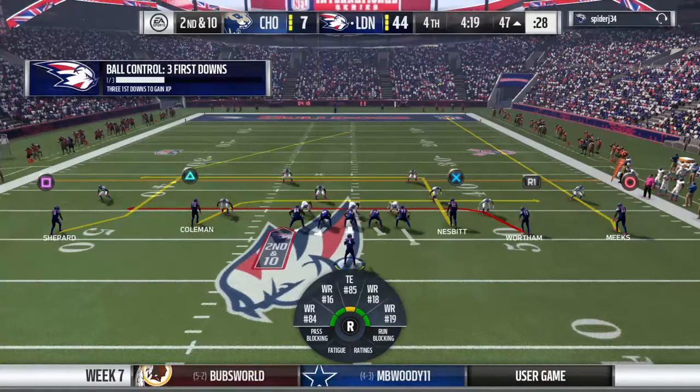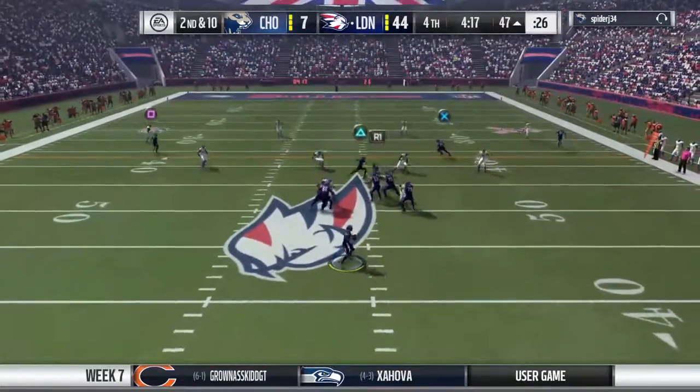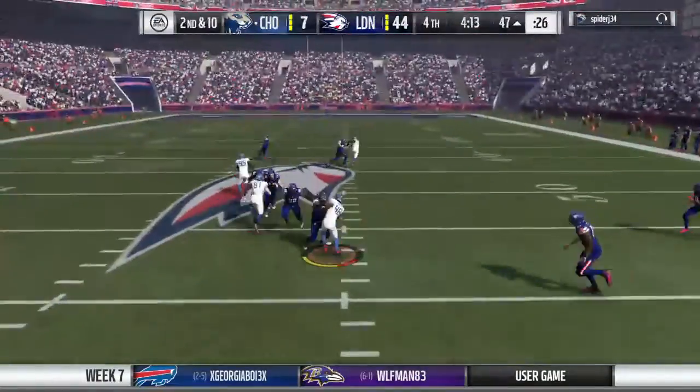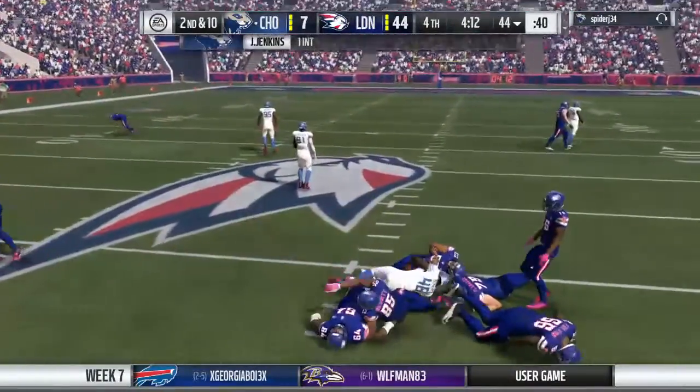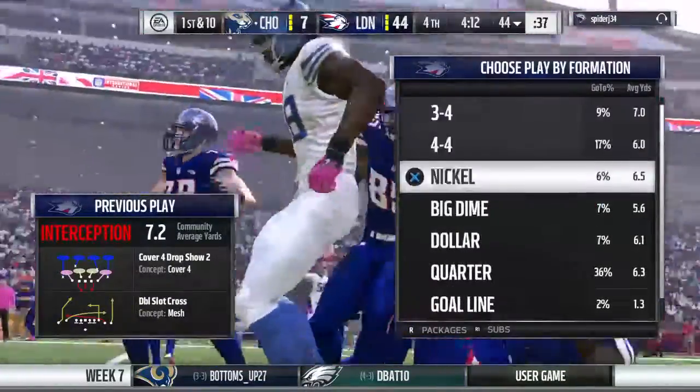Here we go. 190. And 2nd and 10, he'll look to throw again. He rifles one that's intercepted. A great read, and it's picked off. And his guys will take over at their own 44-yard line.